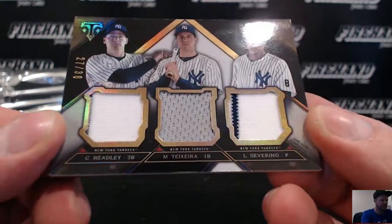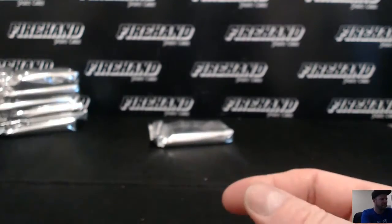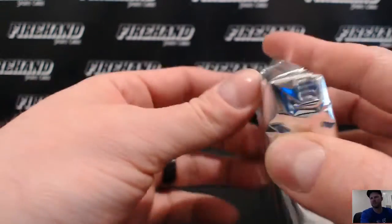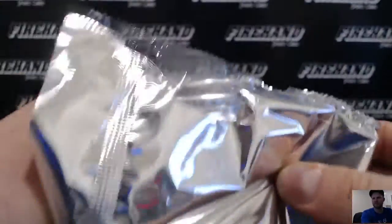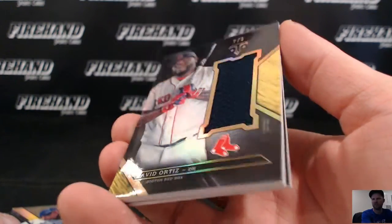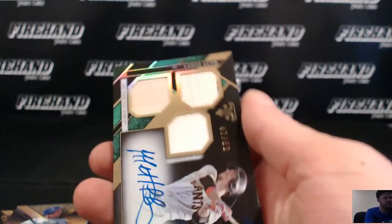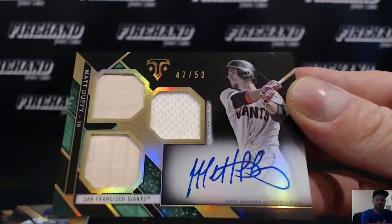Triple for the Yankees. Headley, Tejera, and Severino. And the baseball 016. Cespedes, Correa, Kershaw, Cano, Rizzo. No patch there. Big Poppy, 7/9 gold, thick jersey. Eagles, Vikings. And for the Giants, Matt Duffy, 47/50, JPR Joey.